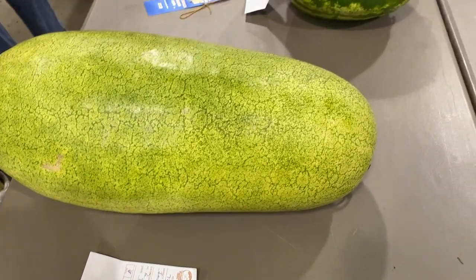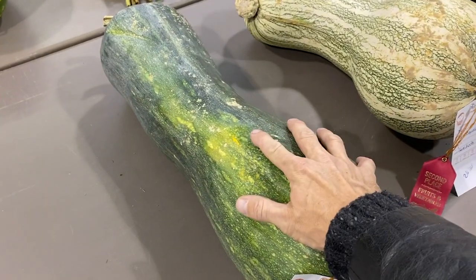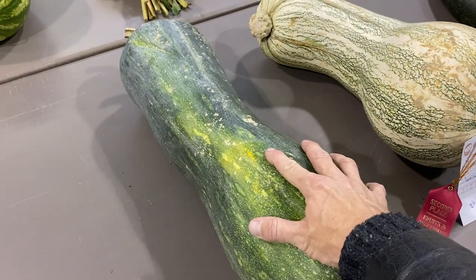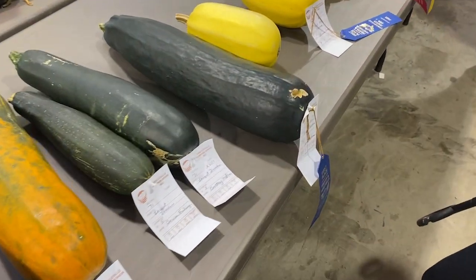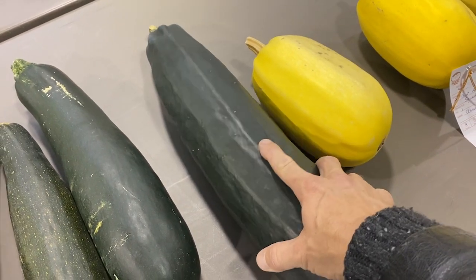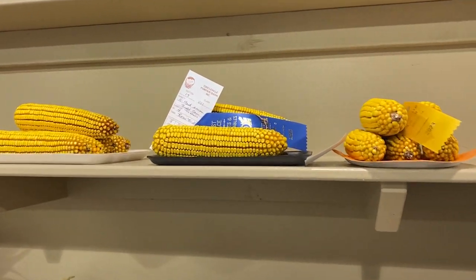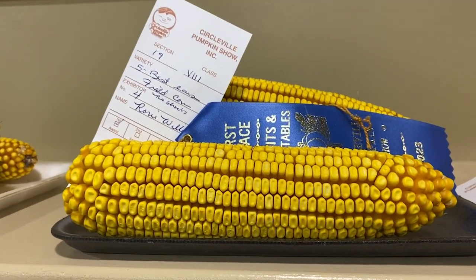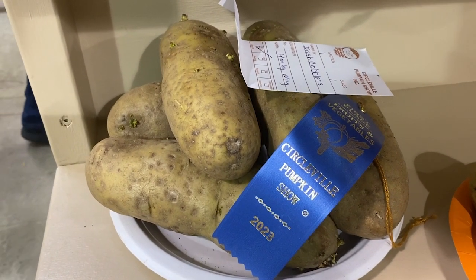That's huge. Largest squash. Look how big this thing is. Holy cow. This is crazy. This is a giant, I've never seen a zucchini that big before. I got a little sidetracked there. Back to the vegetable stuff. But here is the number 1 winning corn. You want a good potato? There's a pile of them.